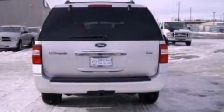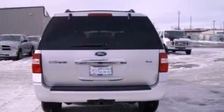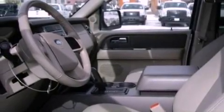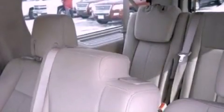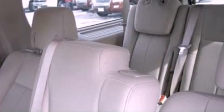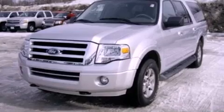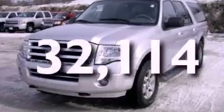tire pressure monitoring system. The following features are also included: air conditioning, cruise control, an auto-dimming rearview mirror, a 6-speaker audio system, a leather-wrapped steering wheel, a trailer hitch receiver, a security system, dusk-sensing headlights, front and rear reading lights, and this vehicle has less than 33,000 miles.